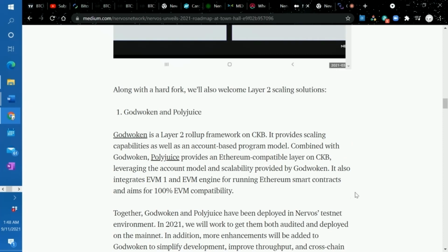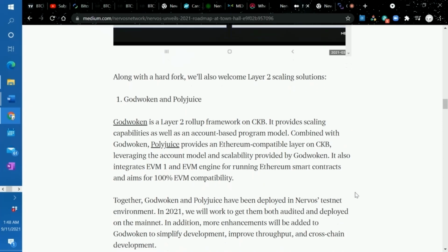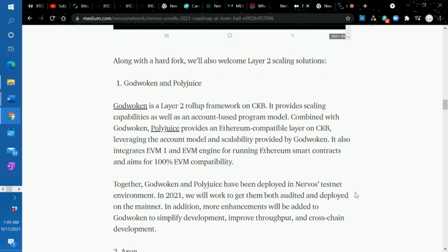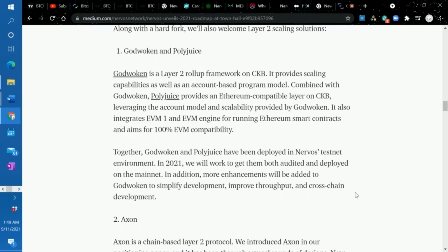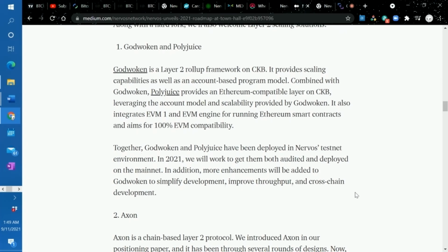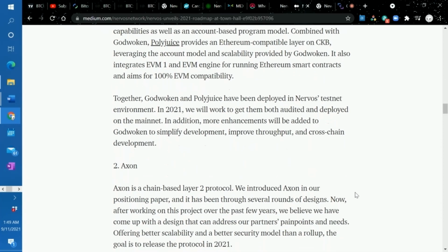Godwoken is a layer 2 roll-up framework on CKB. It provides scaling capabilities as well as an account-based program model. Combined with Godwoken, Polyjuice provides an Ethereum-compatible layer right on the CKB. Leveraging the account model and scalability provided by Godwoken, it also integrates EVM1 and EVM engine for running Ethereum smart contracts and aims for 100% EVM compatibility with virtual machines. Together, Godwoken and Polyjuice have deployed in Nervos's testnet environment. In 2021, we will work to get them both audited and deployed on the mainnet.